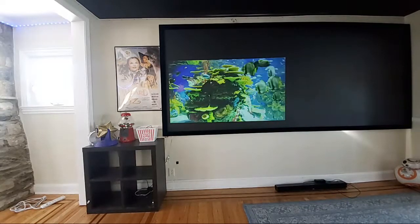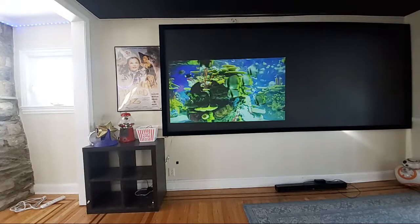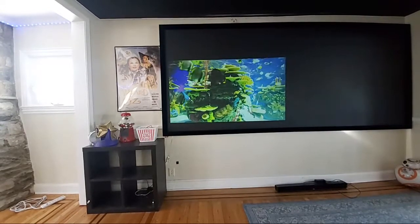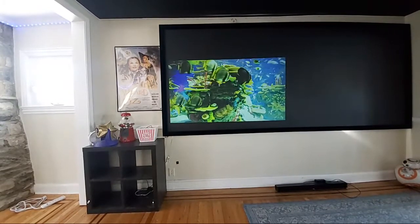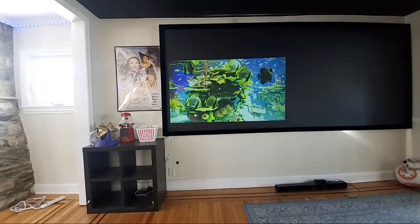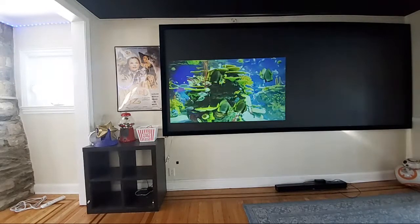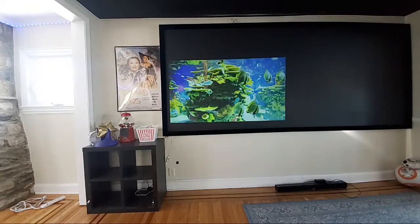DLP or 3D projector, which one do you prefer? DLP 3D projector. I don't do DLP LCD. It doesn't make a difference. My technology works with everything. I have DLP, I have a laser, I got everything else running in here. Some of these projectors are LCD, some are DLP, some are LED. It doesn't make a difference. We run everything in here.